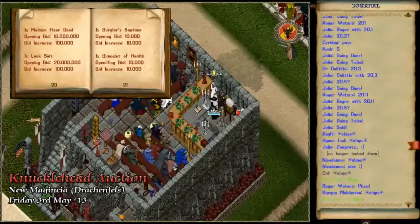Okay, the next item should be very interesting. It's a luck suit. It gives a total of 1380 luck, if I read right, but we'll see. Opening bid of 20 million with a bid increase of just 100,000 gold. So we'll take a look at that, I believe, on the mannequin, which I can see that Julia's just placed.